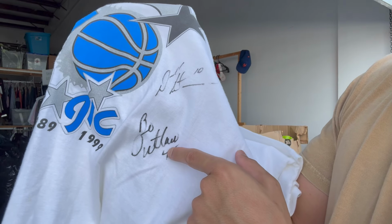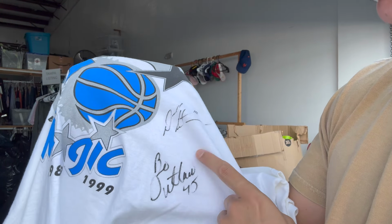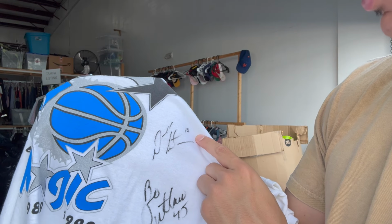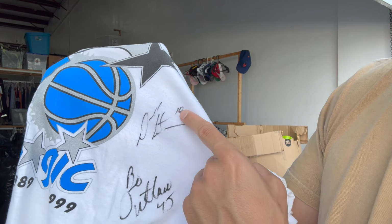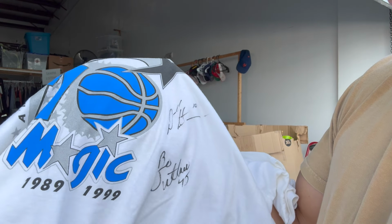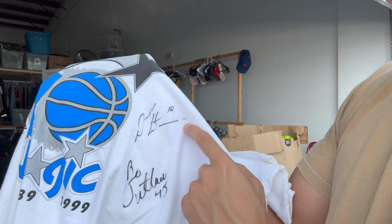I know that one, that's Bo Outlaw. Obviously, you could read it, but I've actually met Bo Outlaw. Obviously, being here in Orlando, I've been to a lot of the games. I've got his signature before myself. This one here, I'm not sure. I'll have to look it up. It shouldn't be too hard because there is their jersey number 10 on there from the $89.99 series. Just do a quick Google search, and I should be able to pull up exactly who that autograph is.